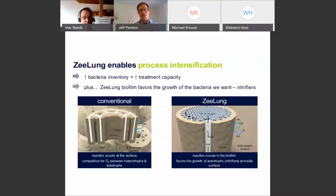And that's important because in the context of a plant where you're looking to intensify nitrification or nutrient removal, it tends to be the nitrifiers that are your process bottleneck. So being able to intensify the nitrifiers is very important.